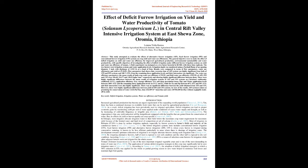In view of the results, the AFI system is taken as promising for conservation of water, 1232.9 m3/ha, time, 522:09:15 hours/ha, and costs, 187,502.00 birr/ha, without a non-negligible trade-off in yield. Keywords: deficit irrigation, irrigation systems, water use efficiency and tomato yield.